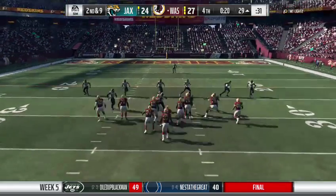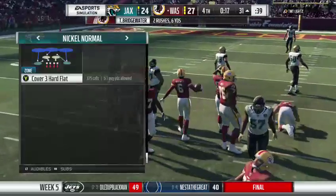Get ready! Set! The Redskins, they can smell victory now. They take a knee.